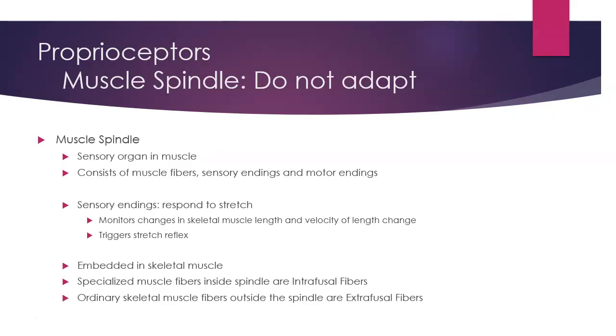So proprioceptors, the muscle spindles, they do not adapt generally. The muscle spindle is a sensory organ inside the muscle. It consists of muscle fibers, sensory endings, and motor endings. The sensory endings respond to stretch. They monitor changes in skeletal muscle length and the velocity of the length change, how quickly that change in muscle length is happening. It also triggers a stretch reflex.